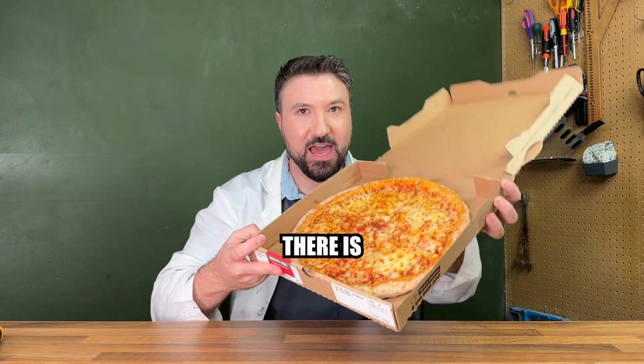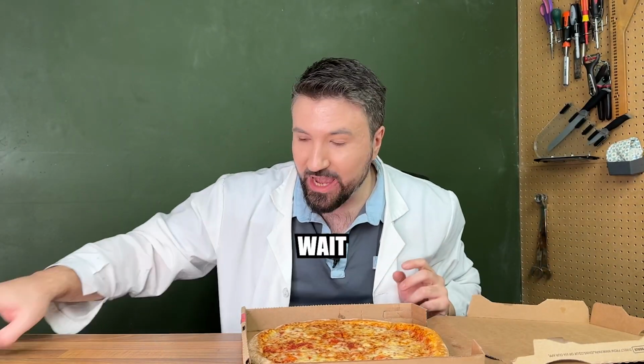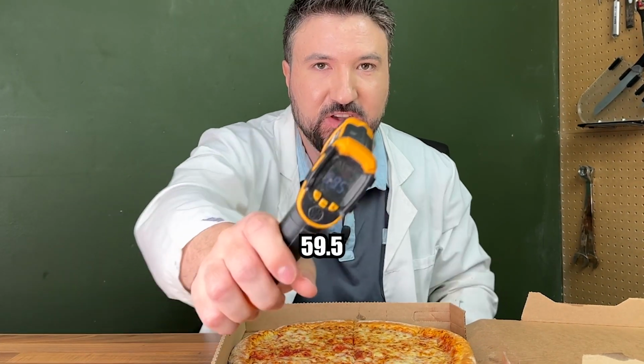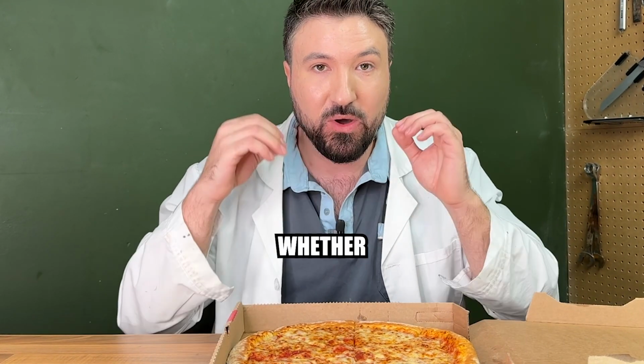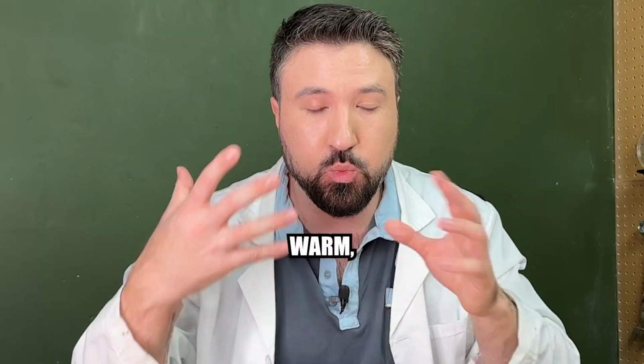I think that looks pretty good. We'll take these off. So there is our Papa John's pizza. I think that looks really good. Let's not wait too long before we check the temperature. So let's see what we're working with. Right, so it's 59.5 degrees Celsius. I don't think that's too bad. Obviously, I haven't done any of the other tests yet to see whether that's really good or really terrible. In terms of how it feels, it feels warm, but not hot.